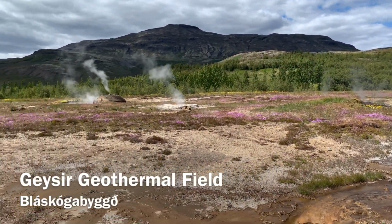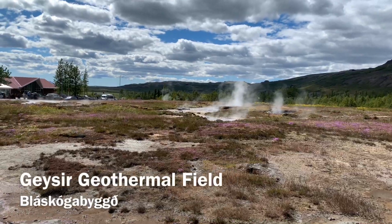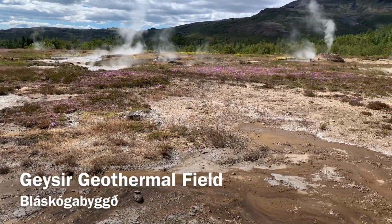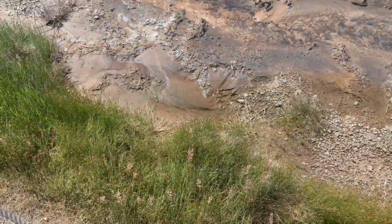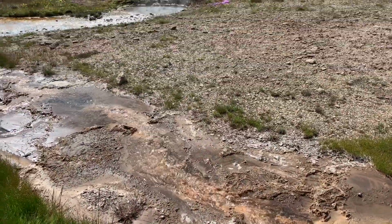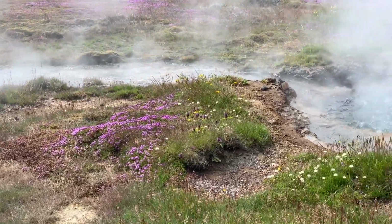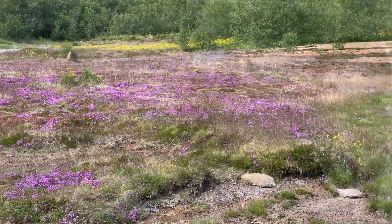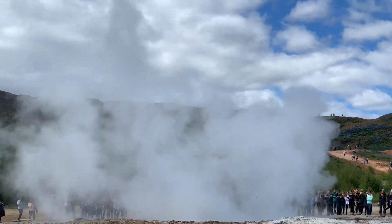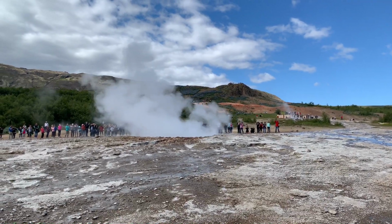So we're at Geysir, debating whether this is a geyser that's going to erupt or a bubbling pool. Just a little one that time.